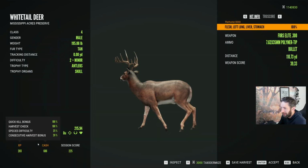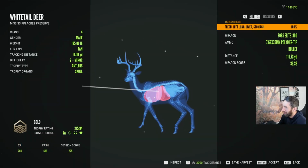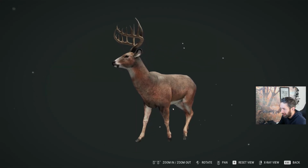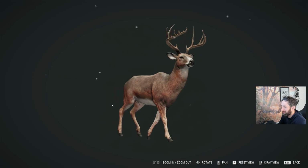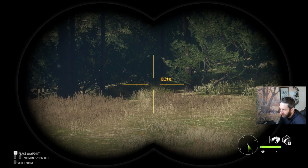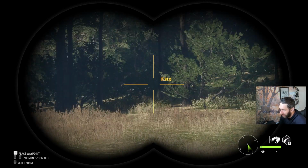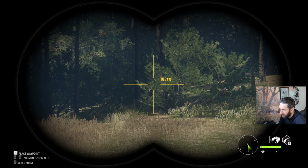Anyways, we found this guy. It's going to be a 215-inch buck. We got a nice lung, liver, stomach shot at 110 yards. And a pretty good buck for the second spot. Well, that's not a bad sign right there. We literally just got to this location and already got eyes on a 200-inch buck coming out right there. He just stopped behind those trees.